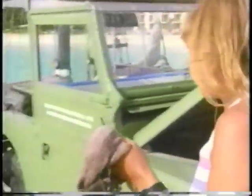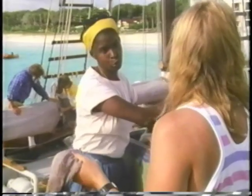Did you guys ever put oil in this thing? Honey, this thing drinks oil. Well, it's thirsty again.